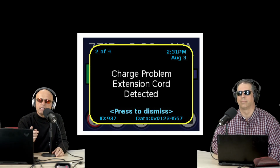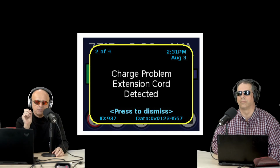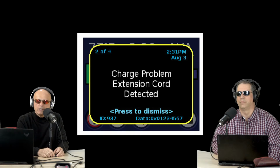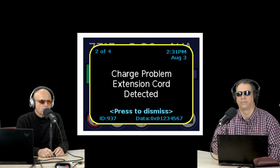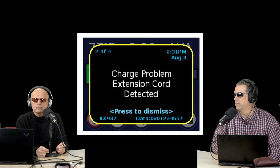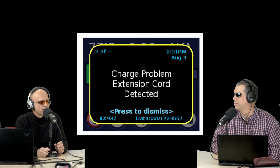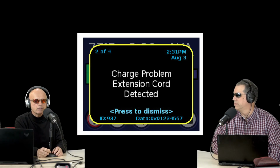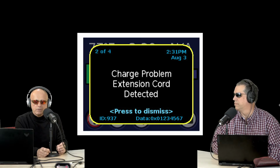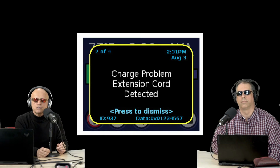But anyway, this error, if you're seeing it, is commonly thrown on that VDS screen if you're trying to use an extension cord to charge your Roadster. Now, the only way that you can do that efficiently is with your yellow charge cable, because it's got a 15-amp plug on the end of it. Your standard wall outlet type plug. The rule of thumb is you shouldn't use an extension cord, period.